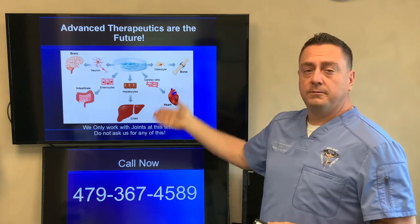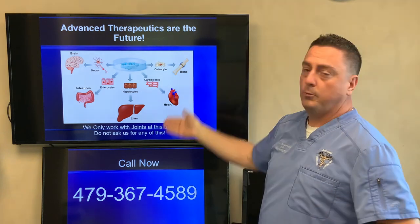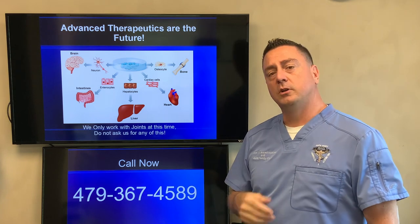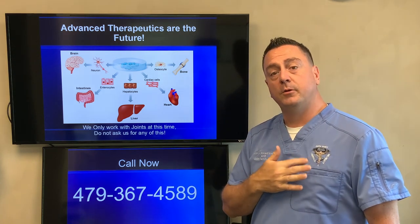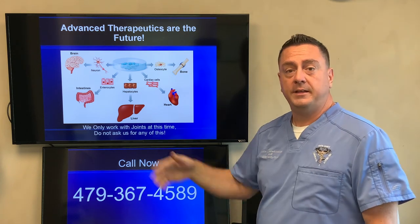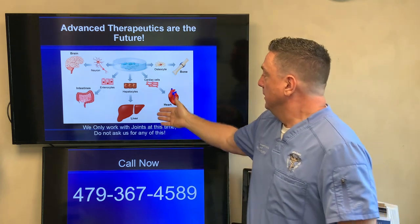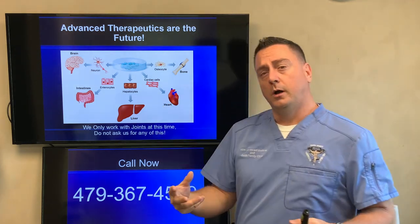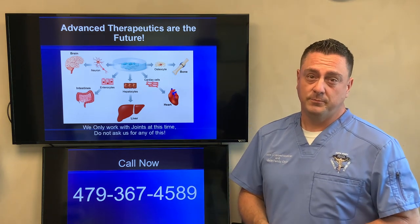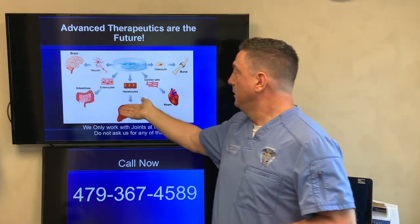Advanced therapeutics are the future of medicine. They are the future. They can be used to help with things like bone loss, heart problems. Mayo Clinic was able to regrow a heart valve for a baby born a couple years ago that was born without a heart valve. They use this type of therapy to regrow the heart valve for the baby. If you know anybody that's had liver problems, like a diagnosis of cirrhosis, that can actually be a death sentence for those patients. There are alternatives now available to help.